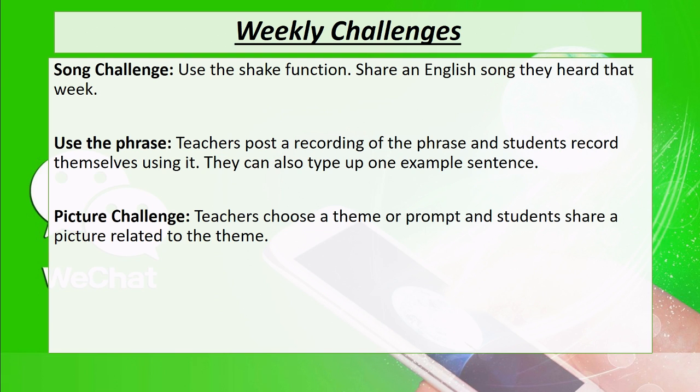Another activity is the picture challenge. Teachers choose a theme, can be about family or happiness, and the students share pictures that they see throughout the week about how that word or that expression is representative for them.